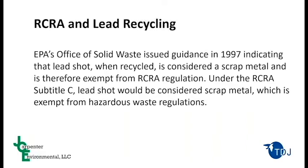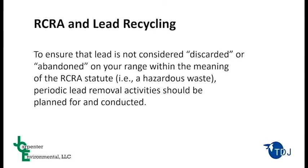EPA's Office of Solid Waste issued guidance in 1997 indicating that lead shot, when recycled, is considered a scrap metal and is therefore exempt from RCRA regulation. Under the RCRA Subtitle C, lead shot would be considered scrap metal, which is exempt from hazardous waste regulation. So it's kind of redundant there, but it's good news. To ensure that lead is not considered discarded or abandoned on your range within the meaning of the RCRA status, i.e. not hazardous, you need to conduct periodic lead removal activities, and they should be planned for and conducted accordingly.